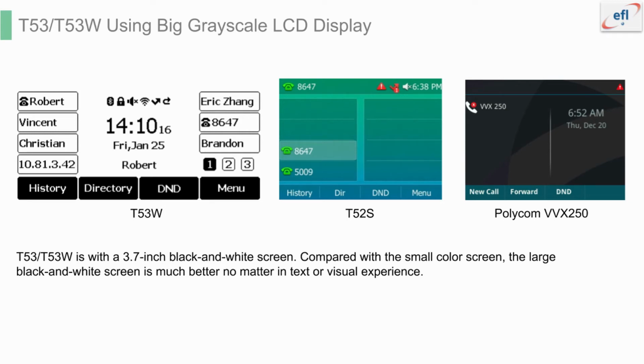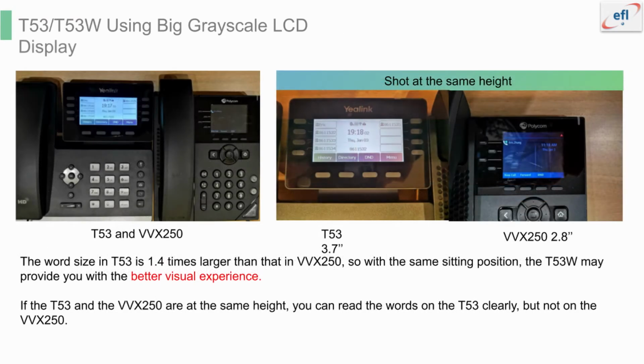The most noticeable upgrade for the T53 and the T53W is a large grayscale LCD screen. I believe the layout, text and visual experience has significantly improved. It certainly looks better than the 2 examples you see to your right, both of which have color screens. And another example on the following slide with pre-configured devices. The word size and general viewing experience is certainly better on the T53 and the T53W in my opinion.